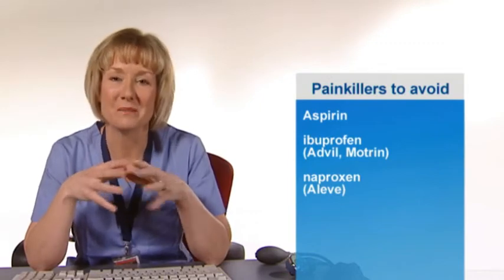Sure, these drugs may be effective against pain, but they're actually capable of making your Crohn's symptoms worse because of how they work in your gut. These drugs should be avoided if at all possible, and it's important to let your doctor know if you're taking any of the over-the-counter medications.